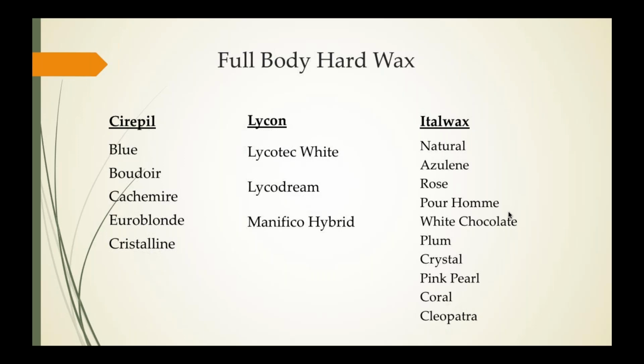Now, Ital Wax definitely has a longer list here. Honestly, this particular list I kind of took from some of our clientele who use some of these on the entire body and do very well with them. The Natural of Ital Wax legitimately has two ingredients, beeswax and pine, and that's it. We've got the Azuline, the Rose, the Pour Homme, the White Chocolate, the Plum, the Crystal, the Pink Pearl, the Coral, and the Cleopatra. If you notice, a lot of these, you can go back and look, hey, I want a full body hard wax that is a hypoallergenic wax. Well, you do have options there, right? We'll show you the handout again, if you don't already have that printed out, and that's going to help guide you.